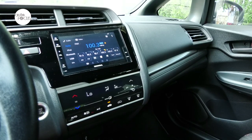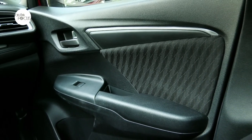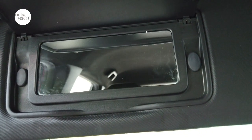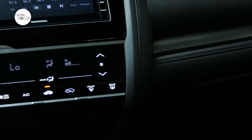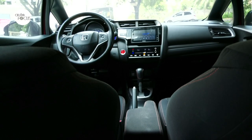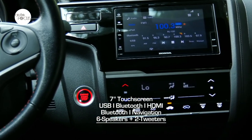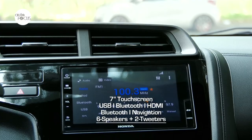Other comfort and convenience features include power windows and power door locks, front and rear windshield defogger, 7 bottle holders, sun visors with vanity mirror, map and dome light, a 12-volt accessory socket, automatic air conditioning with touch panel controls, and a center console with armrest. The audio system comes with a 7-inch touchscreen with Bluetooth, USB and HDMI connectivity, navigation, and 6 speakers, including 2 tweeters.